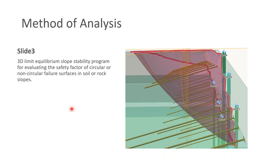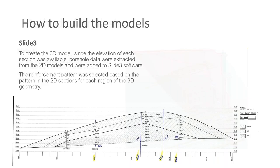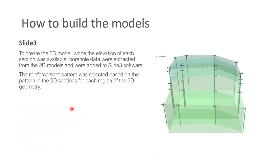Thanks, Jeff. For the 3D model, actually, I'm going to be quick. We only have a couple of minutes. It's okay. For the 3D model, what I've done, we had this plan view of the section, and we had elevations for each section. So the easiest way to create a 3D model was for each section, because we had the 2D model and we had the elevation, I created my own boreholes from the 2D model.